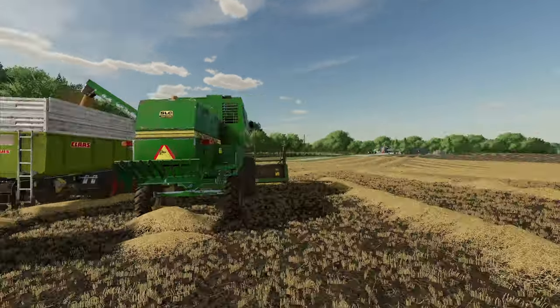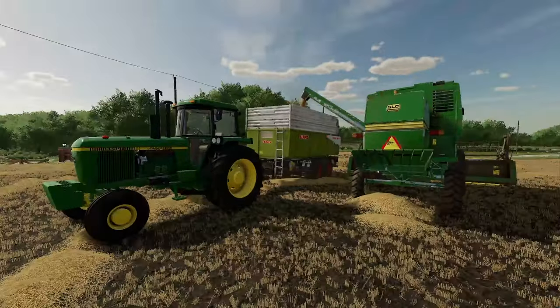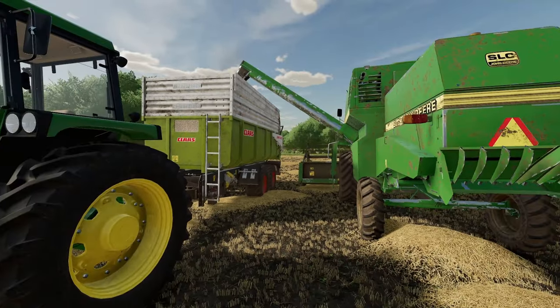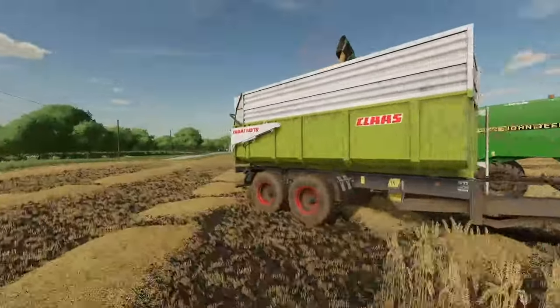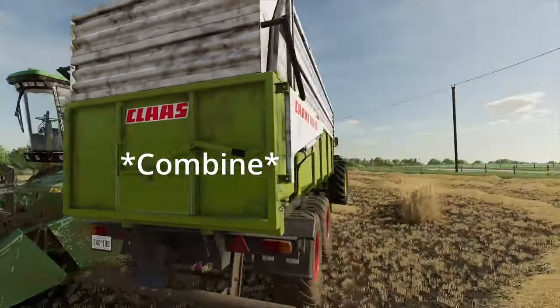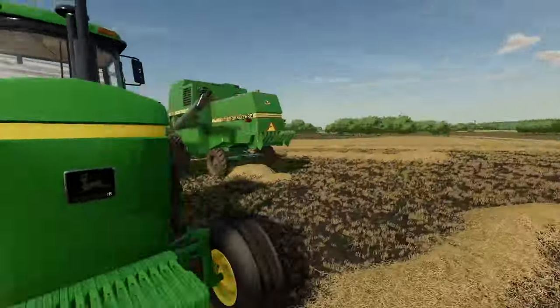Okay, and that is this field done. Both of my wheat crops are off. Baby's gonna hop out and go home. We'll pay him for his time, of course. Maybe not too much, because he did miss a few spots, but I mean, this is his first time running this tractor. There he goes, he's off.